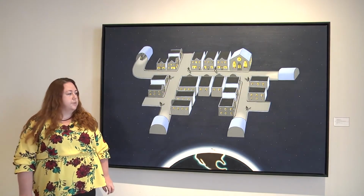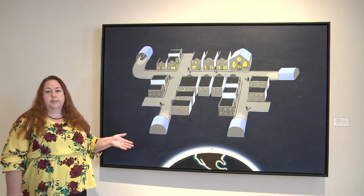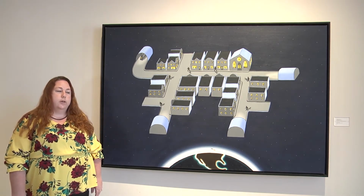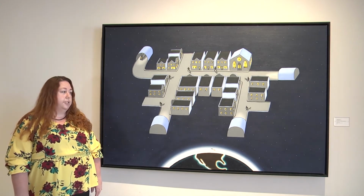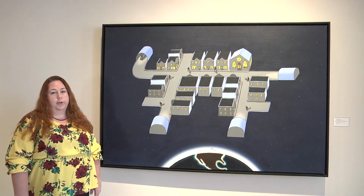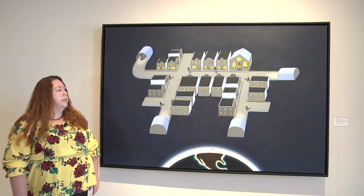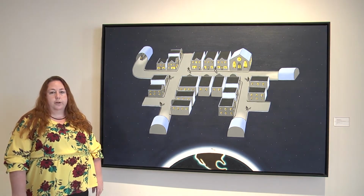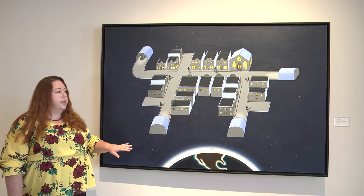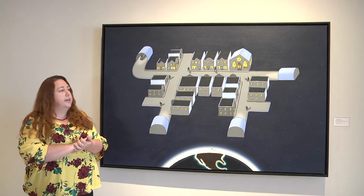All right, so the last piece that we're going to talk about in our gallery tour is this piece called Homesick Proof Space Station, and it's by an artist named Roger Brown, who is also from Alabama. He was born and raised in Opelika and then moved to Chicago, where he lived out the rest of his life. He is really known for these very simple images of things that are very familiar. And so this is his idea of what a space station looks like.